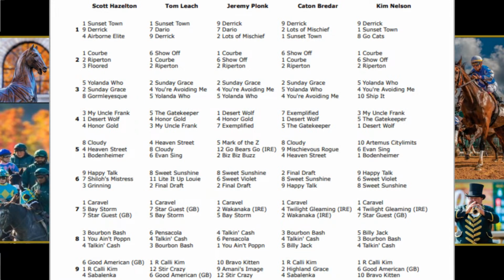Let's see what we've got here across the handicapper selectors box in race number 6. Sweet Sunshine, the top pick in here for myself and also for Tom. Sweet Sunshine picked underneath by Caton and Kim. As for the other picks in here, the 9, Happy Talk, and the 2, Final Draft. So 5 handicappers with 3 different horses on top in here. The 8 and 9 both get double calls.